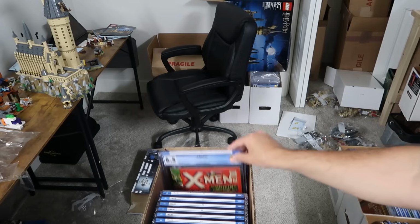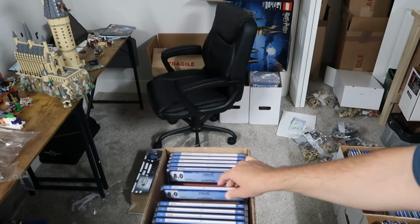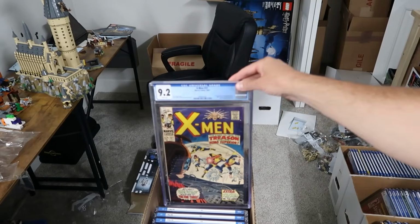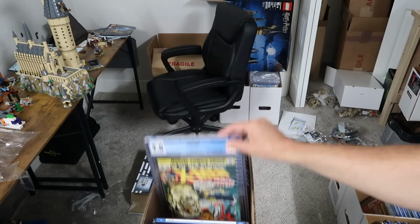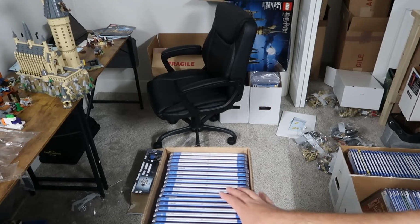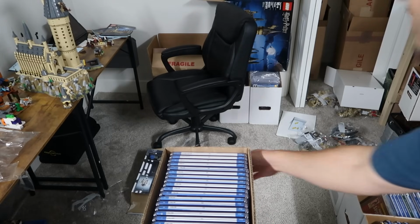And the rest is a nice little run here of X-Men. We got X-Men 12, X-Men 20, X-Men 36, and go check out BryceComics.com if you want to get a better look at all these. X-Men 37, X-Men 47, X-Men 94 in a 9.0. And then there is also in here, 9.0 or higher, X-Men 94 through X-Men number 118. So a really nice run of X-Men there.